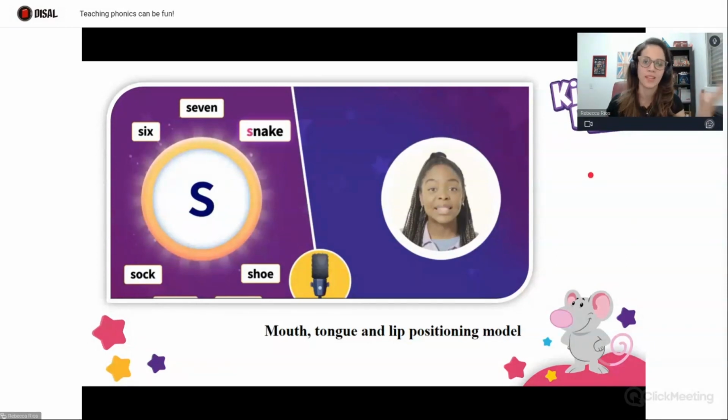So teachers can practice like the th sound. Put your tongue behind your two front teeth, and then you kind of blow it. So you can practice it. And this would also have been very helpful during the pandemic, when we all had to wear masks when we came back to the classroom, and students could not see my mouth, tongue, and lip positioning. I wouldn't have to remove my mask, and they could see it in this video.